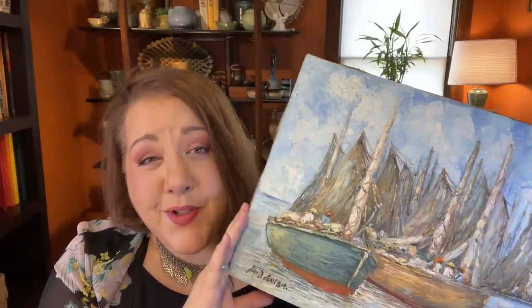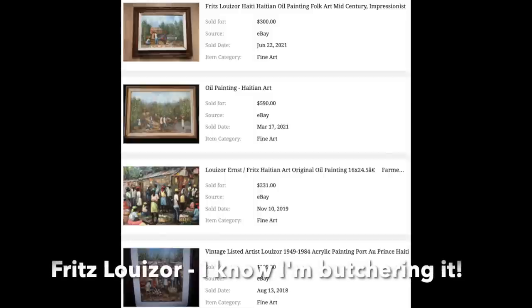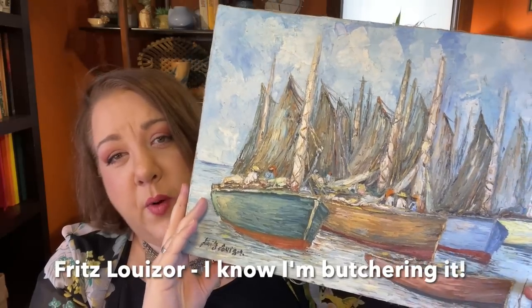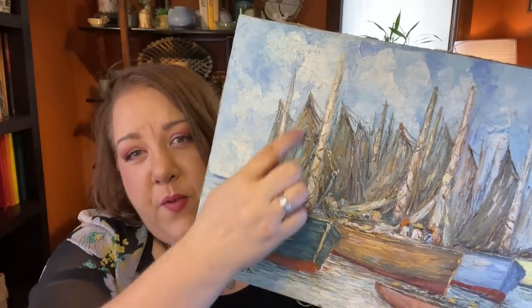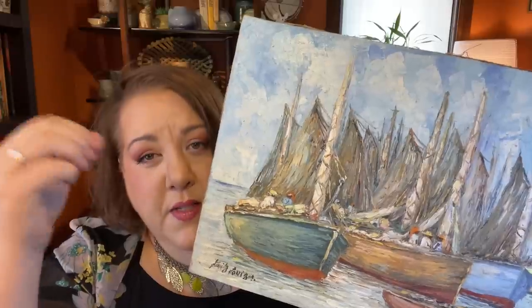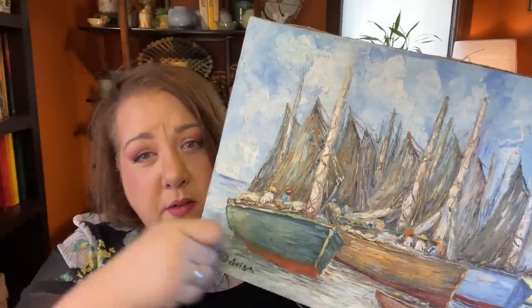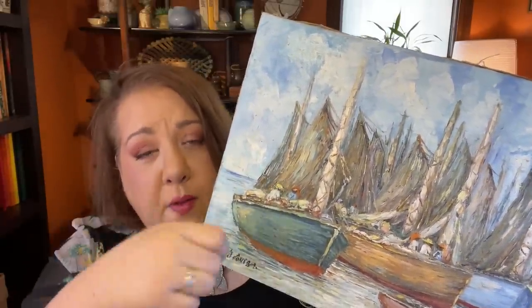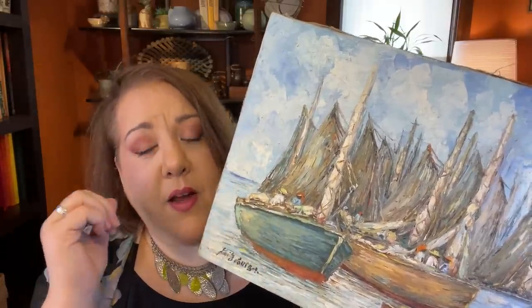This is a mid-century painting. It is by a Haitian artist. His name is Fritz Luizier. This is all done with like a knife. I'm going to zoom in here so you can see, but if you look, you can see like scrapes. So this is done with what's called a palette knife. Literally, they just like spread on the paint with a knife, and then they put all those little details in with the blade of the knife.